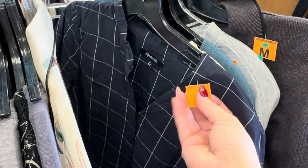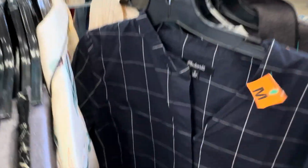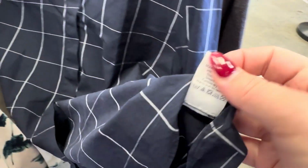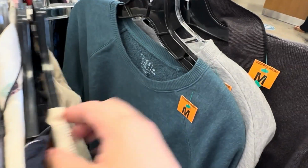I love selling Madewell. This was a top. I'm not even sure what the pattern is called, but what I like to do with Madewell is go to the material tag and see when it was made. That does play a huge factor in me picking up. I ultimately decided to leave it behind.